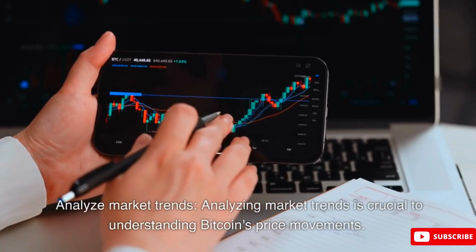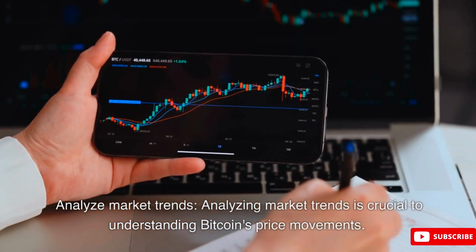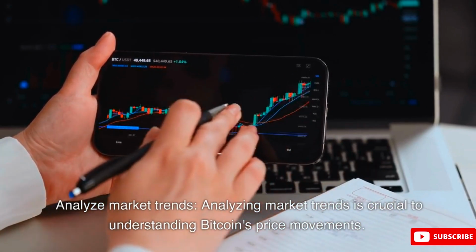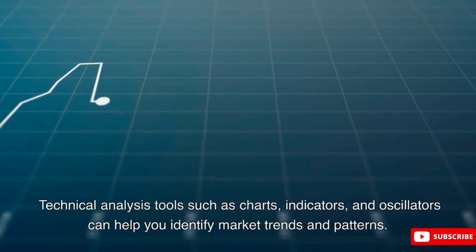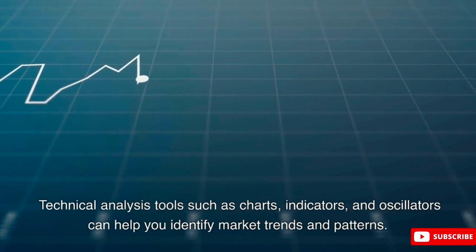Analyze market trends. Analyzing market trends is crucial to understanding Bitcoin's price movements. Technical analysis tools such as charts, indicators, and oscillators can help you identify market trends and patterns.